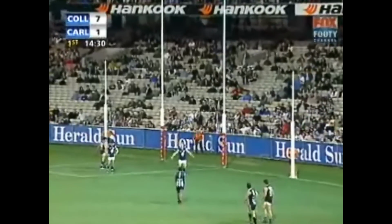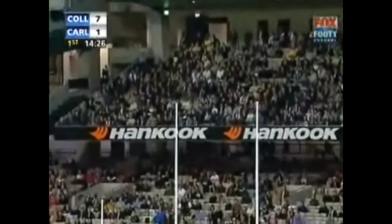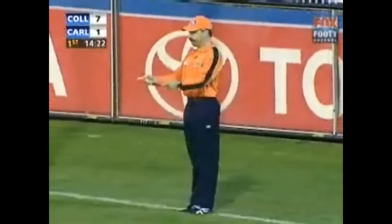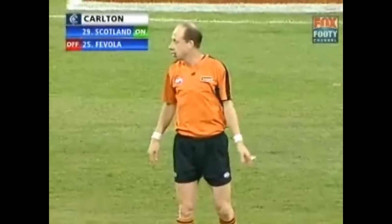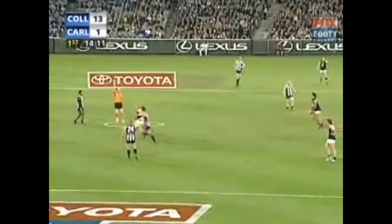Leon Davis, 5 metres out. Sneaks it home. Collingwood second. By James Clement. Clement's gone to Whitnell now. Fire opportunity. He took him on, took him on going the wrong way, gave up the free kick.